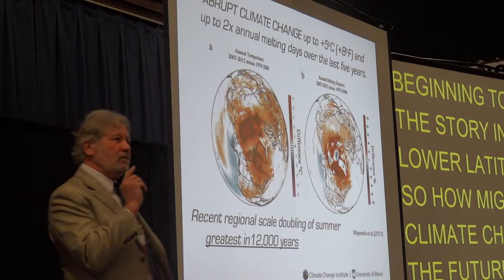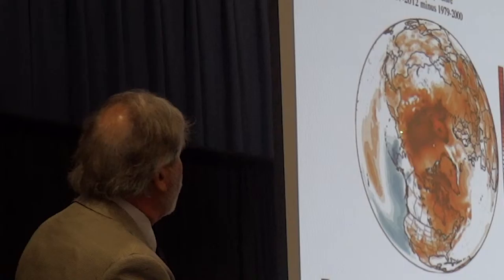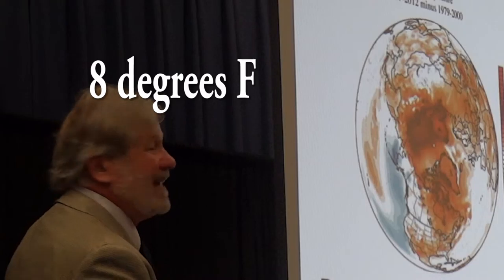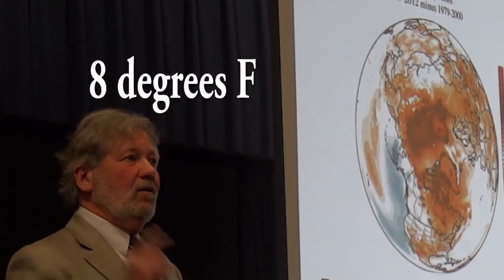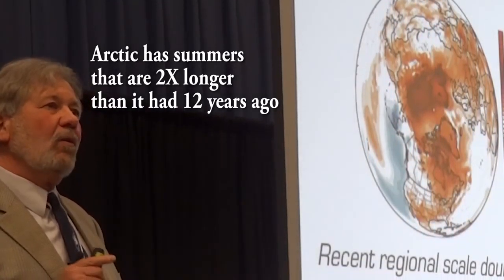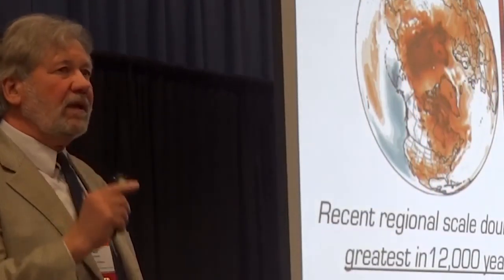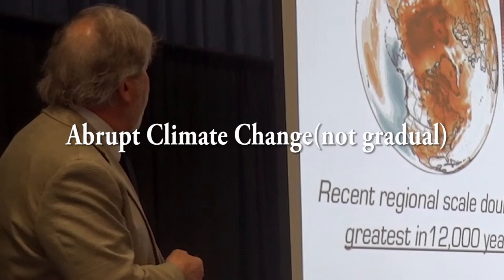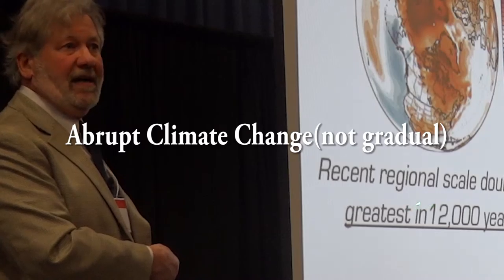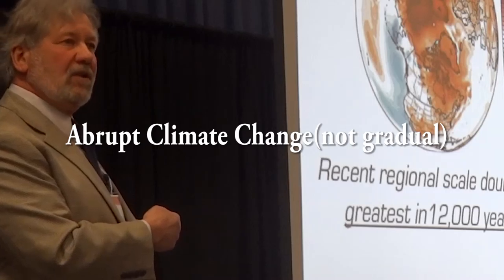First thing, just before we leave the Arctic, this is the warming of the Arctic in roughly the last 5 to 10 years. It has risen 8 degrees Fahrenheit, which means that in the Arctic, the summer is now twice as long as it was 5 to 10 years ago. That's big, very, very big. Not here, but in the Arctic, which impacts us. And based on the best we can tell, this is the most dramatic change in the last 12,000 years. And because it happened in less than a few years, it's an abrupt climate change.